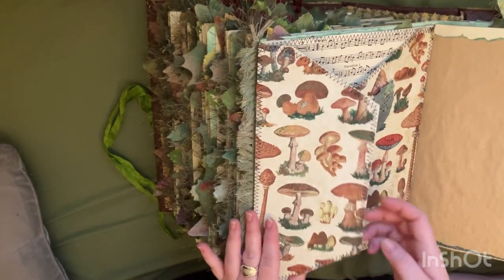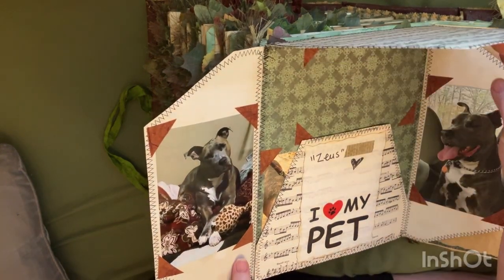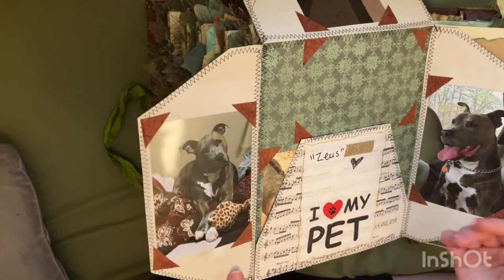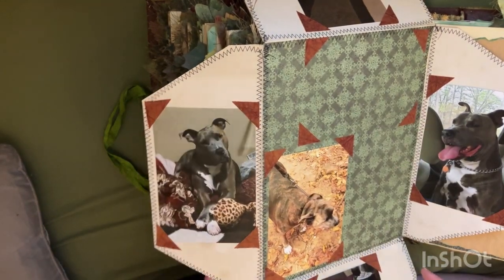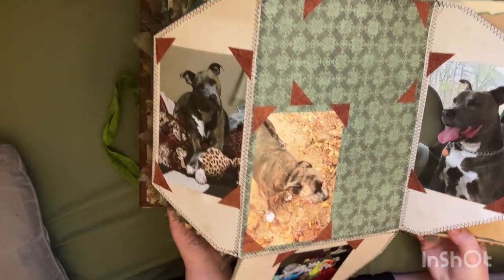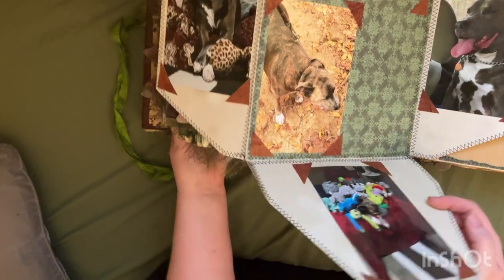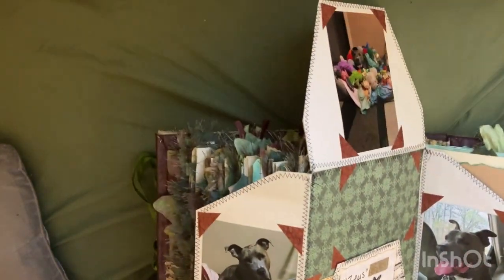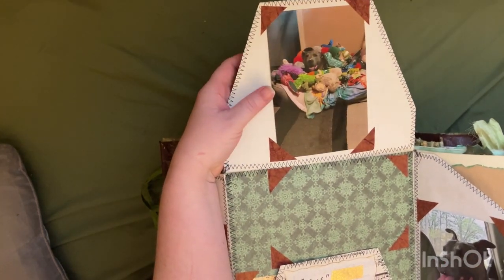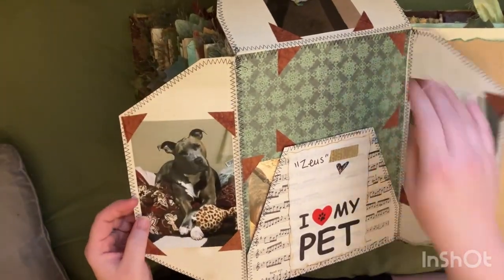Open this up. We got pictures of Mr. Zeus. I went ahead and put a piece of washi tape there, just because it's got their last name, and I didn't want to put that all over the internet. So there's a spot for another picture. Him and all his toys. Hopefully you can see that. Bring this down. There's another one of him with his toys. This was my favorite picture that she sent me. I was like, that is so cute. Oh, he was so loved.